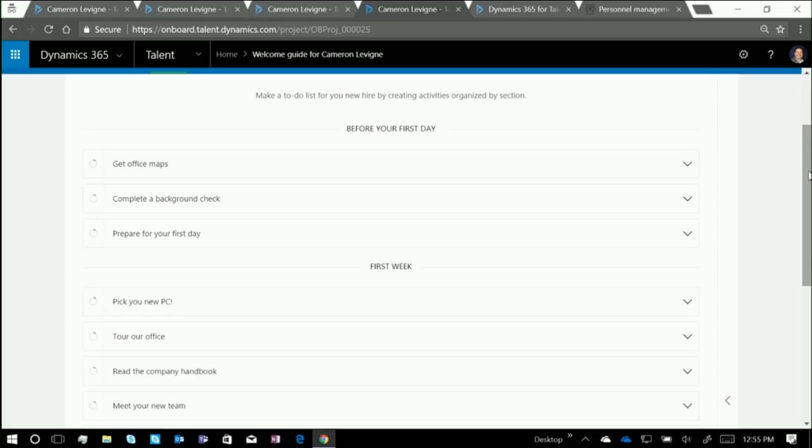But the idea is we get this guide into their hands the second that they, or shortly after the point that they've accepted that offer. Oftentimes there's a large period of time from the time that they accept that offer to when they actually walk in the door on day one. You need to keep them warm and engaged because that is a period of time that you still are susceptible to lose that candidate to a competing offer.